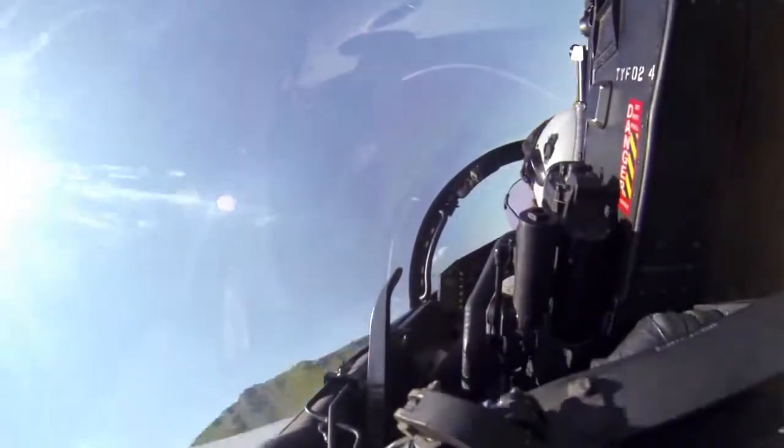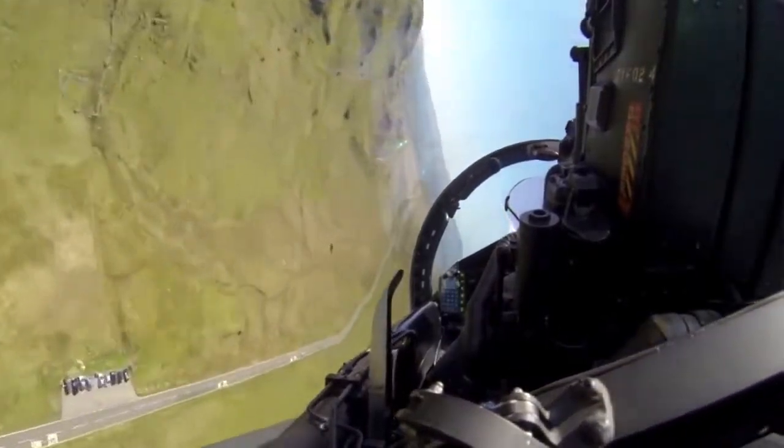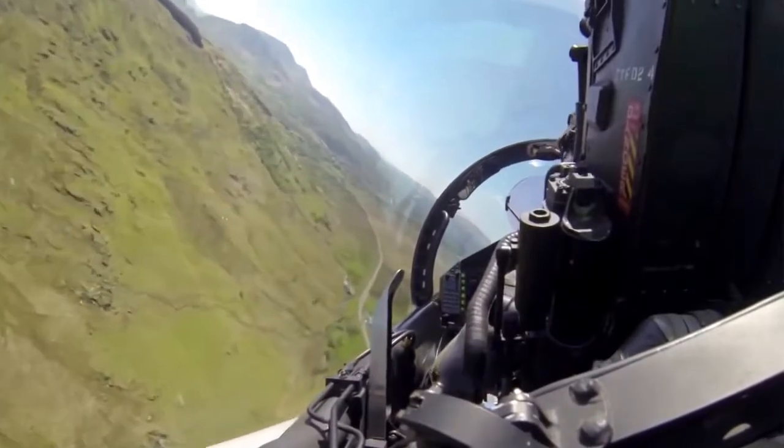Lead's through. Quick check either way. Now we're clear to the left hand side. 4G around the corner. Speed now set 450 knots.